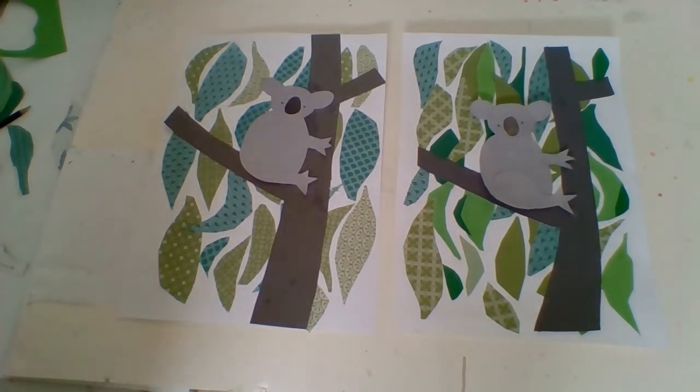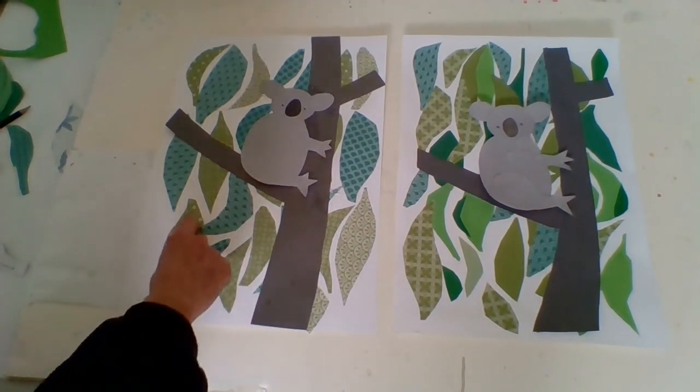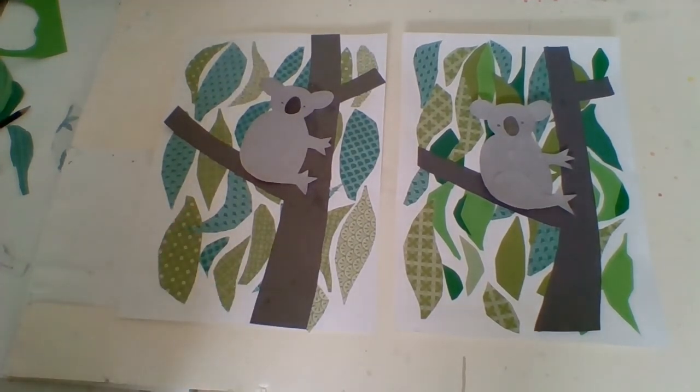So, have fun making yourself a beautiful new habitat for your koala to live, with all beautiful eucalypt leaves for it to eat, a nice safe tree for it to sit in. And you can choose which technique you'd like to use, or mix them all up. You can have patterned paper, plain paper, you can tear it or cut it, have some shapes in leaf shapes, some looking like tree trunks. Just have a lovely time making a new habitat for your koala.